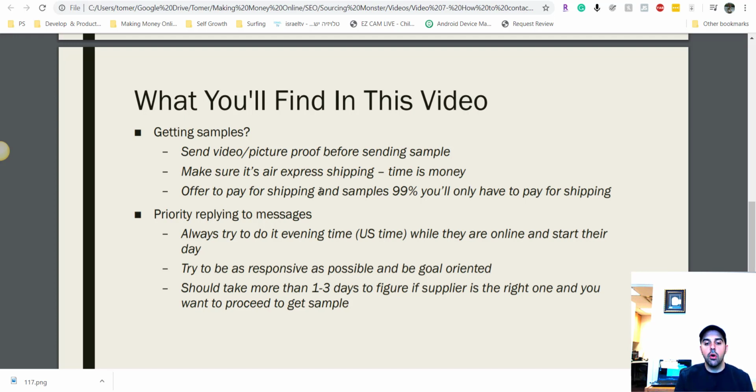Time is money. So don't be cheap on samples. Yeah, it will cost you $30, $40, $50. Don't be cheap. Ask them for DHL Express or UPS or FedEx Express shipping, so it will be like 2, 3, 4, 5 days in your hands. Time is money. Believe me, you can spend 2 or 3 months sourcing a product and then realize it's not good. So it's okay to spend a little money getting it fast, so you can be very productive.